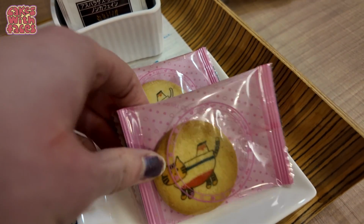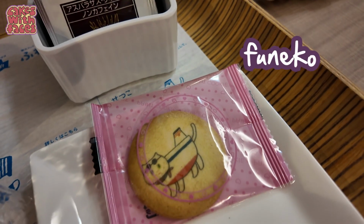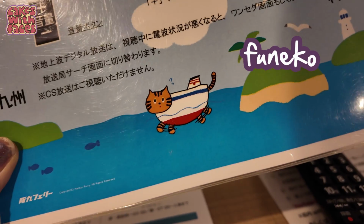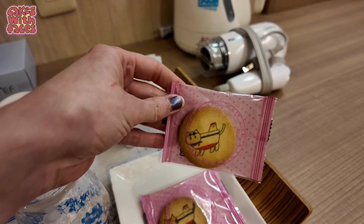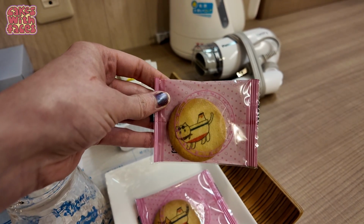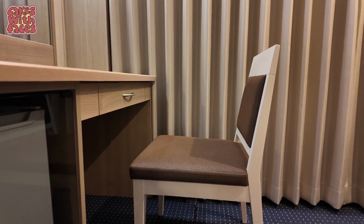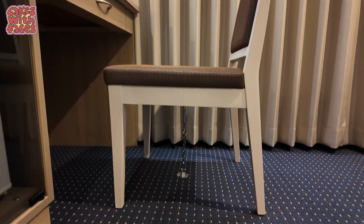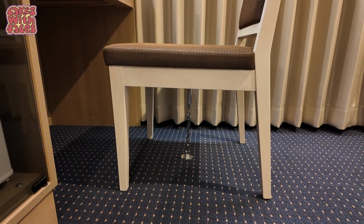Best of all, we've got these free biscuits with the ship's mascot on. This is Funeko. Fune means boat and Neko is cat, so it's a cat boat. But I just love this mascot because it just looks like a taco cat. They've just made the boat into a cat. That's all they've done. And look at this chair. If you want to move the chair, you can't. It's chained down just in case we have a lot of waves or turbulent waters.